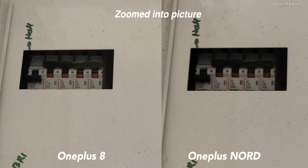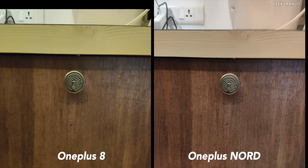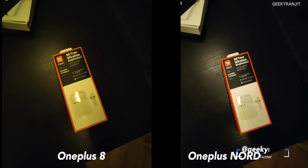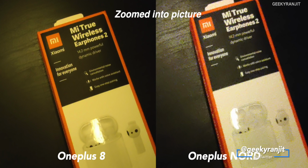As you can see, the OnePlus 8 camera is definitely sharper. The image processing is far better on the OnePlus 8 compared to the Nord. And as I've told you, even with the Poco, I was taking some shots. The shots that I took with the Poco X2 came out really good. So I feel the camera got a lot of hype, but when we look at the actual pictures, they are not bad, but they are not that great either.